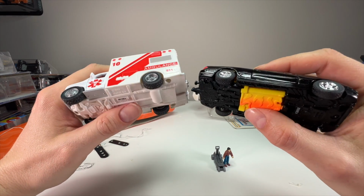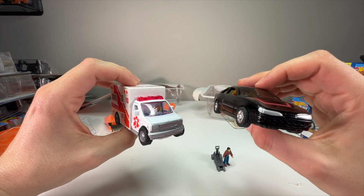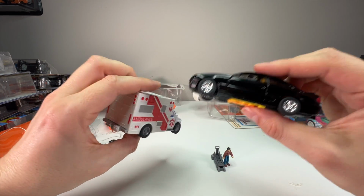Let me know what you think of these in the comments. I enjoyed these. They're a little bit different from the normal collectible die cast, but I think stuff like this in your collection is pretty cool too. So let me know what you think of these.